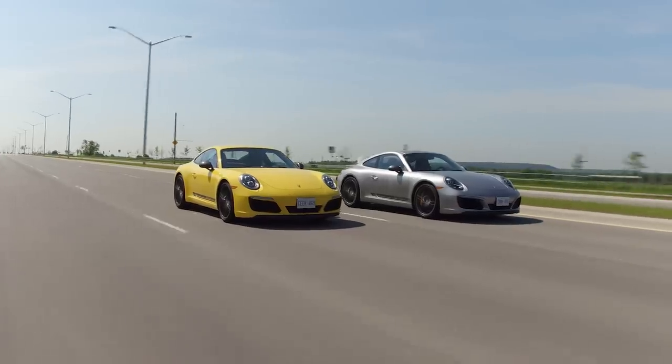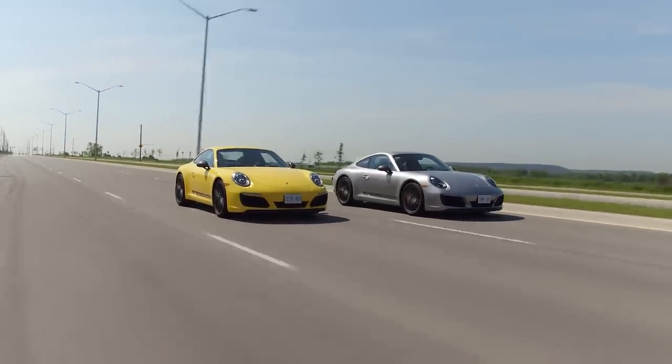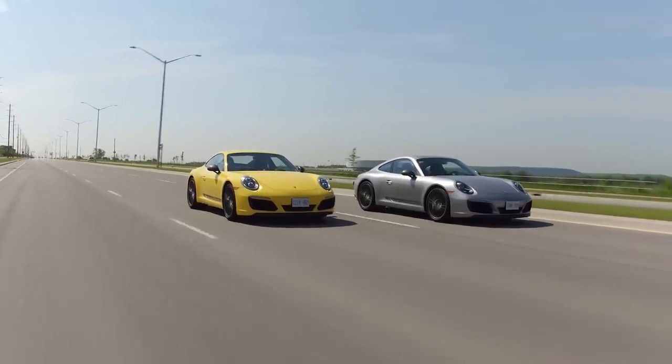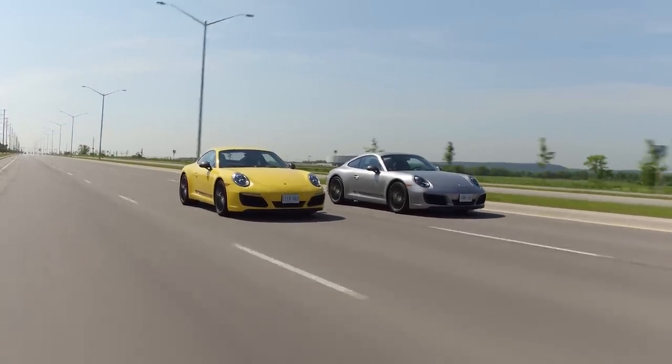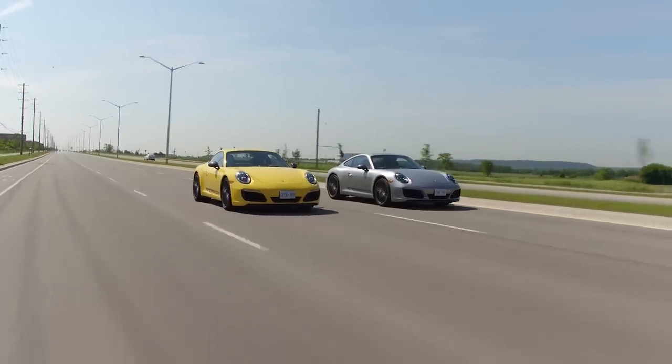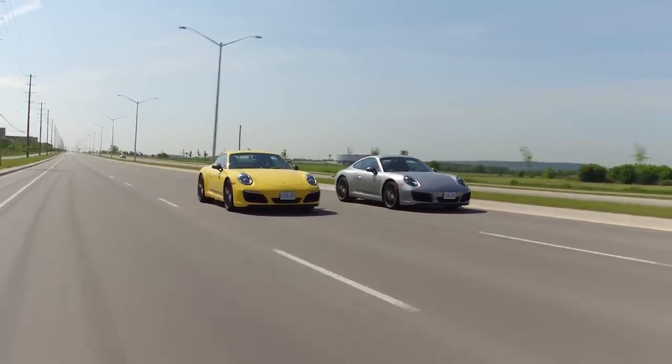I don't think so. I think they're unnecessary. They look amazing, but the Carrera T, the yellow one, stops completely fine without them. And I think you should also option yellow paint, mandatory. And that's actually a free option, and I would 100% also get that one as well. This gray is an option for $900.